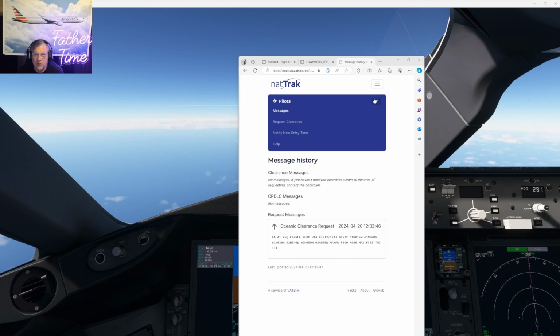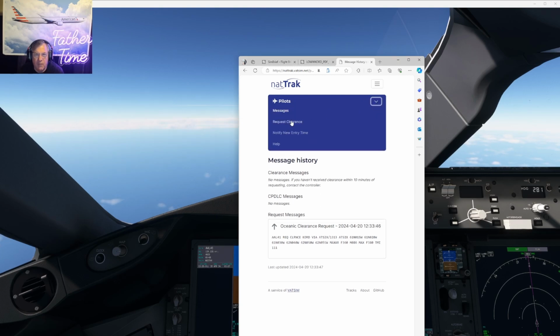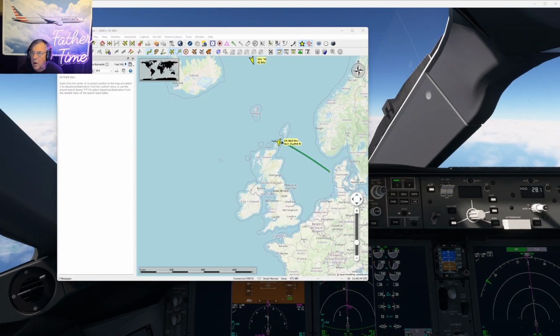Absolutely, no problem. This is cool too. I just noticed this little thing here. I'm waiting for the clearance, but you go here if you want to notify a new entry time, revise your entry time. You can do it there. Messages, no messages yet. That's it. Very cool. Still waiting on our clearance.